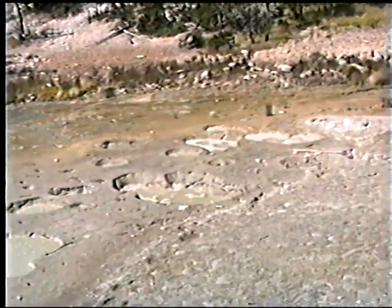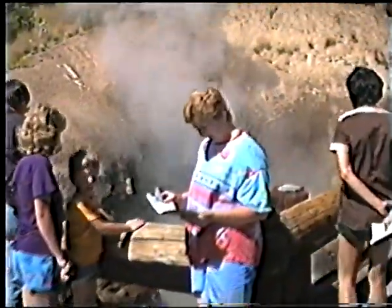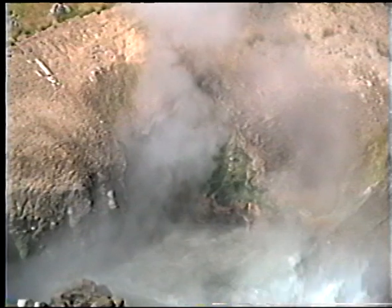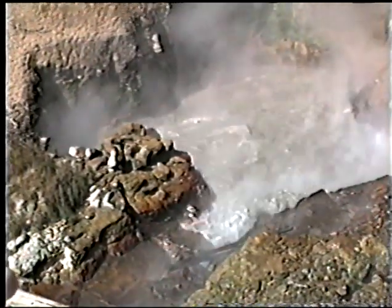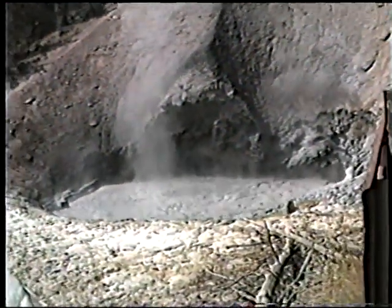Mud bubbling out of the ground. Hot. There goes my family up there somewhere. It's a world wonder. What's it called, Sarah? It's called Dragon's Mouth Spring. Read it. The spectacular belching action of the terrific water from this underground cavern is due to escaping steam and sulfurous gases from beneath the earth. This is a good view of it, though.